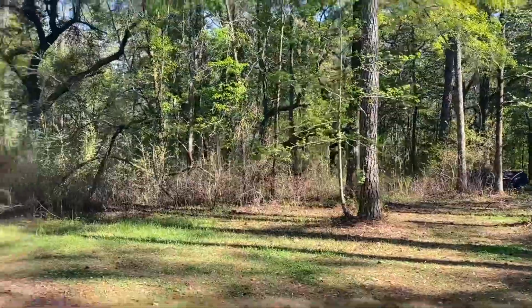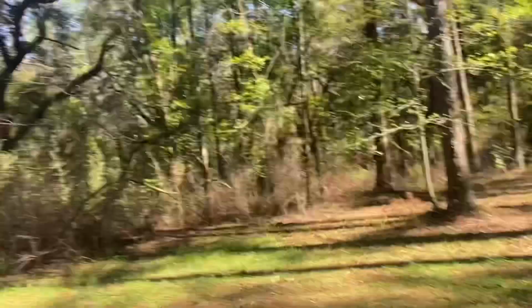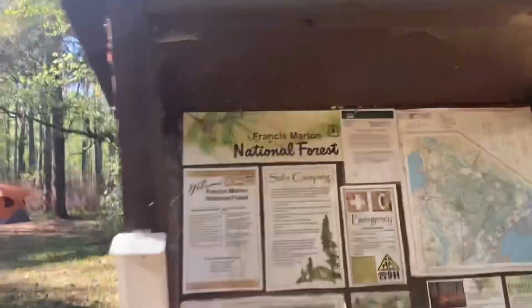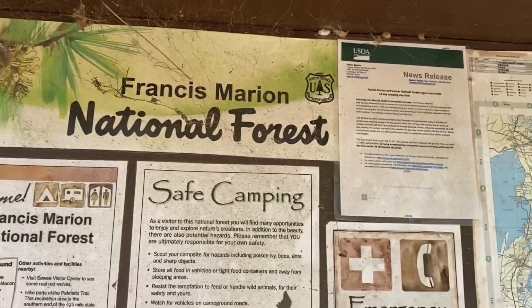And this one is just south of Charleston. It's Elmwood Recreation Center. It's a hunt camp back here. Here's a little sign, which is full of spiders and such. And it's Francis Marion National Forest.